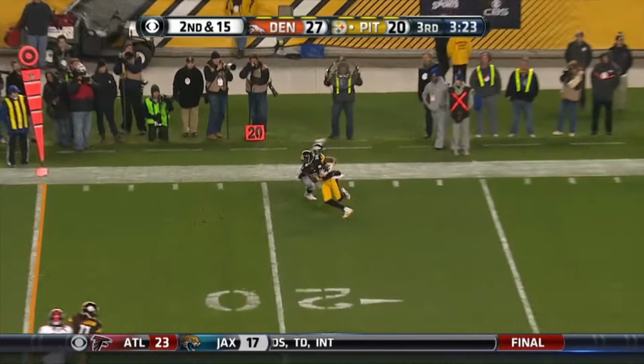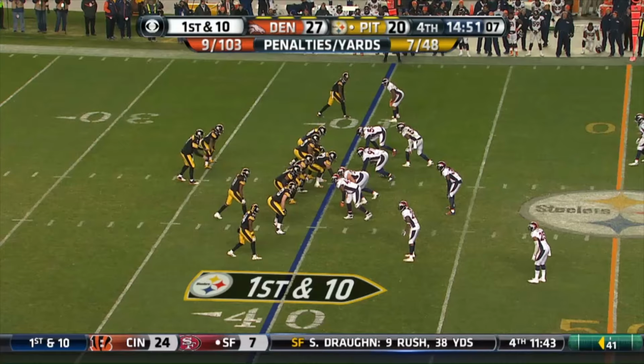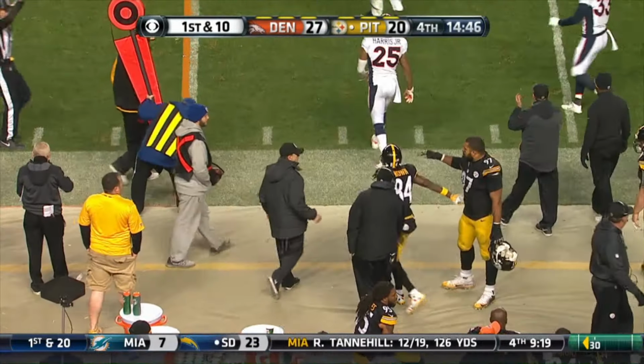2nd and 15. Nice snag by Brown. A lot of plays for this Denver defense here in the second half. Wide open. Brown for another 12.